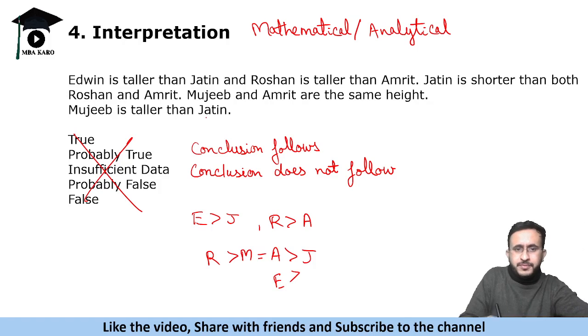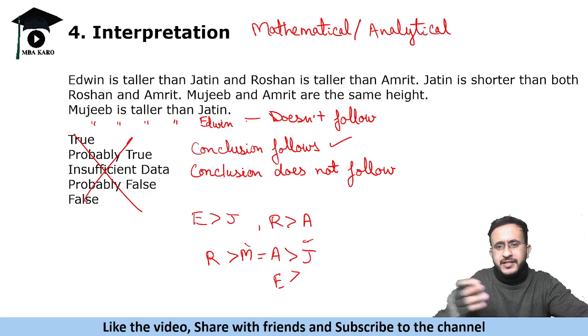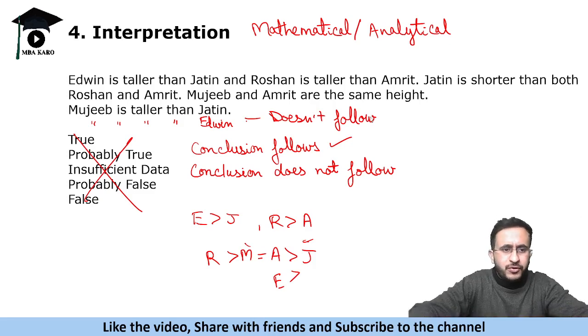Okay. Now, Mujib is taller than Jatin. That we can conclude. Yes, we can conclude that he is taller than Jatin. So, conclusion follows. Suppose instead the statement was Mujib is taller than Edwin. In that case, we will say that does not follow. Okay, so it follows or it does not follow depending on the deduction that you get. So interpretation is basically analytical in nature. Analytical or mathematical things would be given.